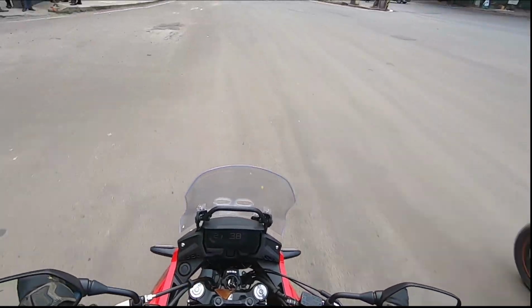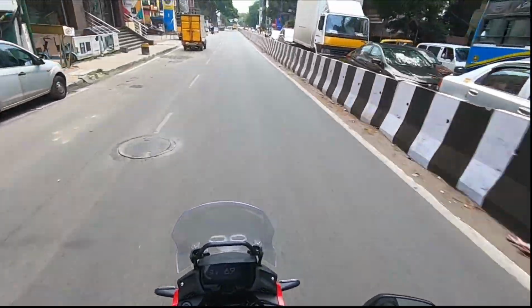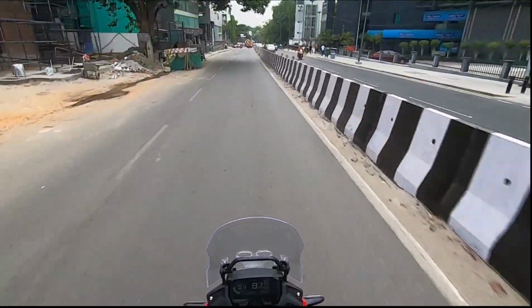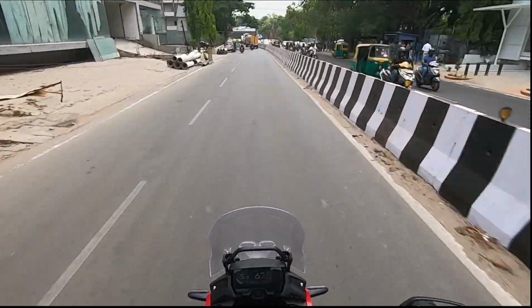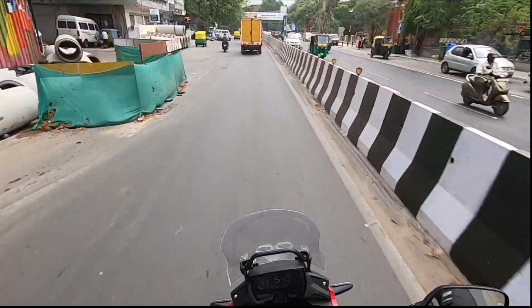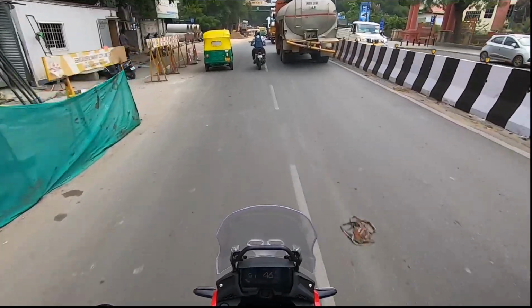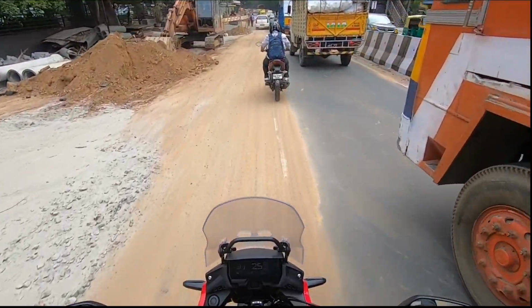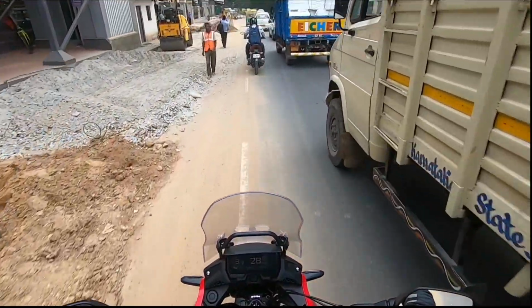Okay, this actually picks up speed very well. I mean, you don't know until you see the speedo, because there's not much vibes from the engine. So until you see the speedo, the speed is masked out really well. And that is something which is very good, because you'll reach up to 100. I'm sure that there won't be a feel of it.